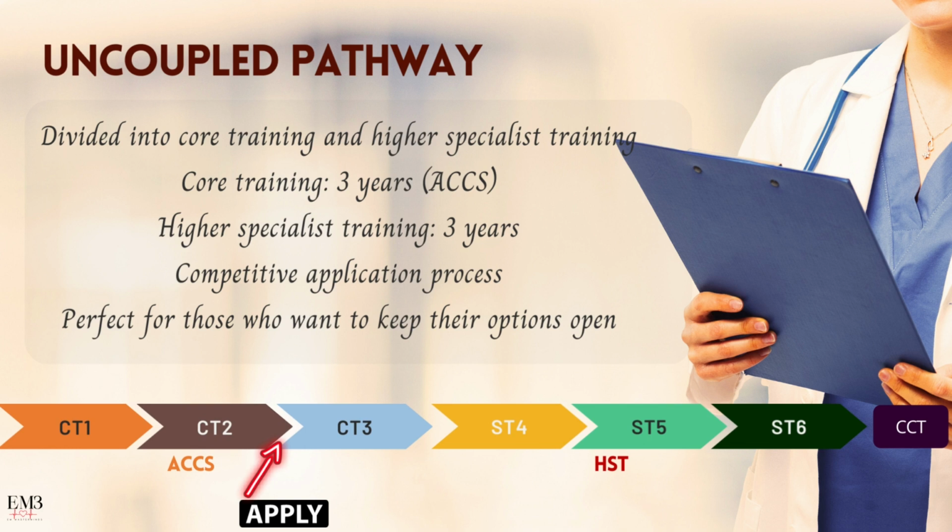Uncoupled training, on the other hand, divides your training into 2 separate stages: core training and higher specialty training. In the uncoupled training system, individuals are selected for core specialty training at levels CT1 to 3 through the ACCS pathway. In order to advance to higher specialty training, trainees must participate in a second round of competitive recruitment after completing 2 or 3 years of core training. This option provides more flexibility and allows you to explore other specialties before committing to emergency medicine. Be aware that once you start the training position, altering your training route from core to run-through or the other way around will not be possible.